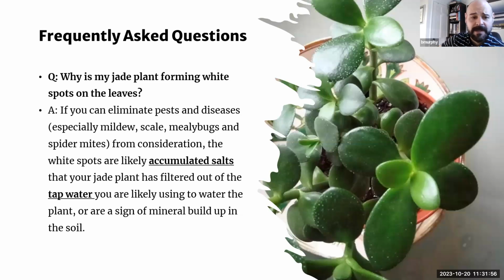For jade plants specifically, why is it forming these little white spots on the leaves? So if you can eliminate other sorts of pests and diseases from consideration, this is probably just accumulated salts that your jade plant has filtered out of the tap water that you've been using to water it. Jade plants are very efficient filtration machines. And so this is, again, just accumulated minerals from your tap water that it didn't want to have inside the plant. If this is an issue for you, you can gently rinse or wipe off your jade plant. But if you don't want this to happen in the future, you can also consider using filtered, distilled, or rainwater that doesn't have as much of these accumulated salts in it.